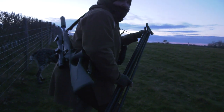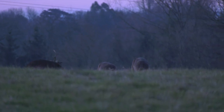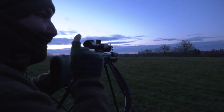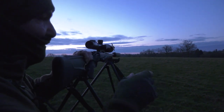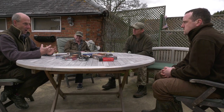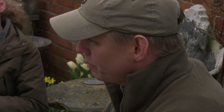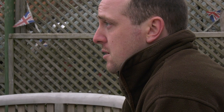Back to the stalk, and we get into some fallow, but there's no backstop. As well as arranging to see Steve this morning, Tim's also gathered some of the other guys for some post-match analysis. Rob, Ali and Miles have all been taking deer for the larder. Neck, head and body shots have all been used. But really, it was the body shots we were interested in.